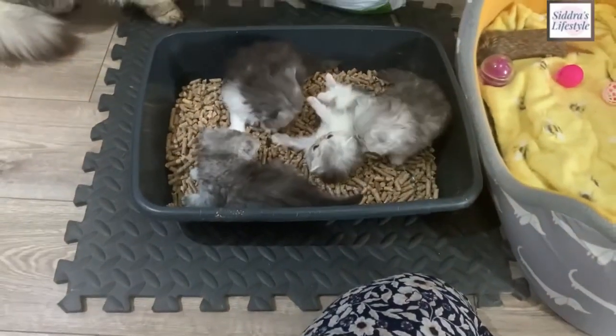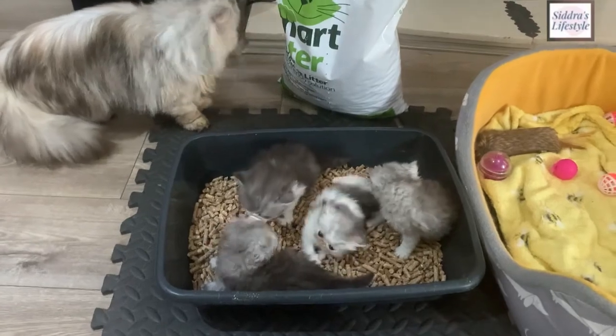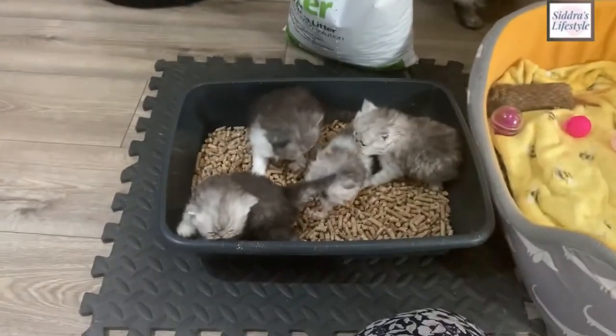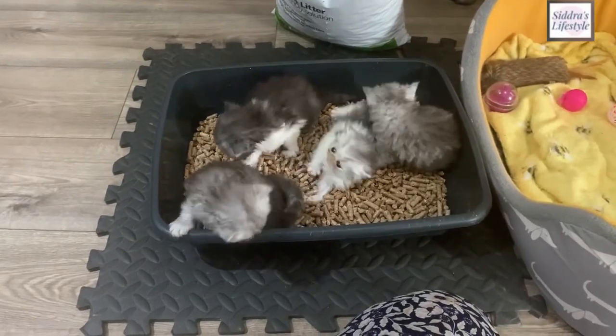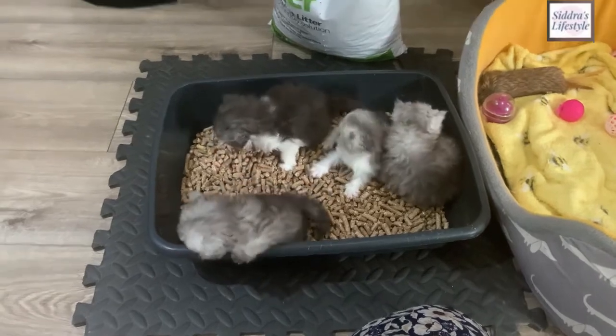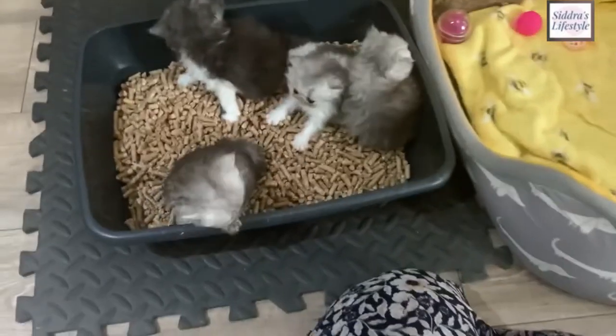Don't punish or scold for accidents. Doing so will only lead to stress and anxiety, which may exacerbate the problem and make training more difficult. Cats do not associate punishment with the incident in question, so it doesn't help train them not to do it in the future.